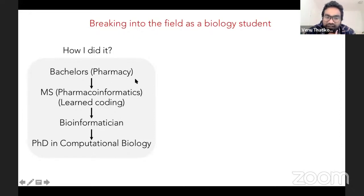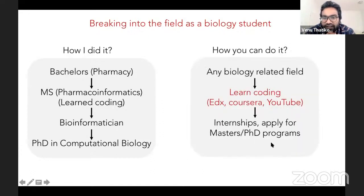Again, don't worry if you don't know how to proceed further. There are many people who will help you, like the organizers of this conference, or if you just ask anyone on the internet, they will definitely help you and give you good resources. This was my path, and here is how you can do it now. Given that most of you are bachelor students studying something related to biology, for any biology related field, the immediate thing I would suggest is to learn coding.